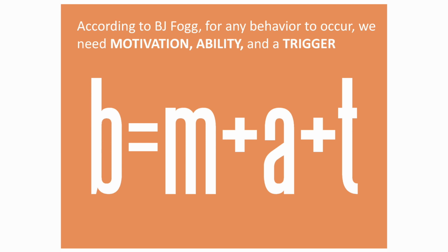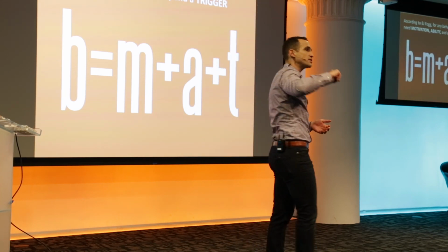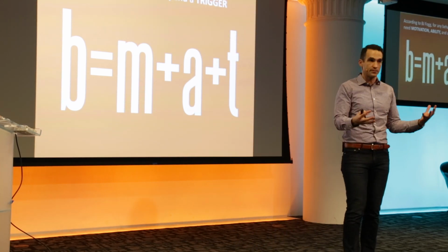It comes from a researcher at Stanford by the name of B.J. Fogg. Has anybody seen this before? Who's seen this before? Oh, not as many. Okay, good. This is a very helpful formula in a product development context.